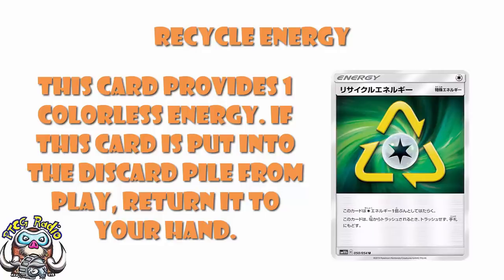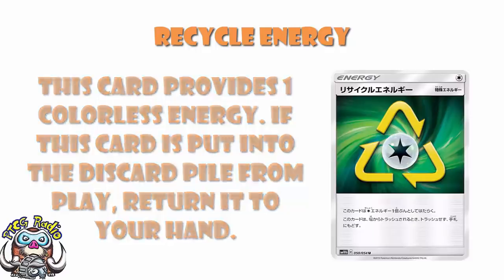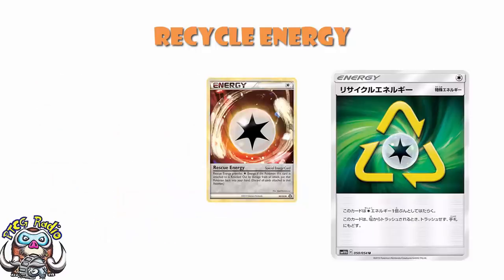And it's always a little bit weird when we have an energy which is just, hey, it's a colourless energy. But it's not like we've never seen this before. Rescue Energy was just a colourless energy, but when the Pokemon that it was attached to got KO'd, you could get that Pokemon right back using the Rescue Energy. And, we had Plasma Energy.